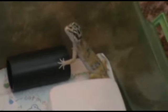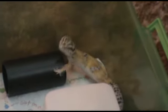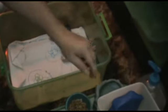What, sweetheart? Are you hungry? I'm gonna feed you here in just a second. Gotta pull all your stuff because we know you're a Houdini. Yes, you're Houdini. Get your food bowl here.